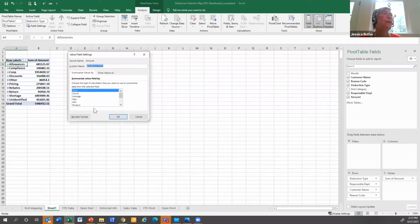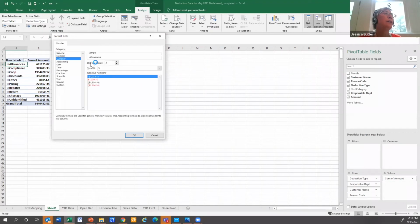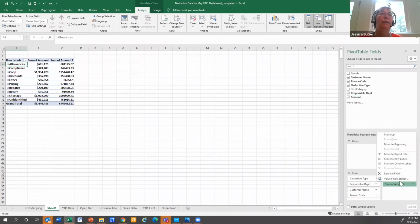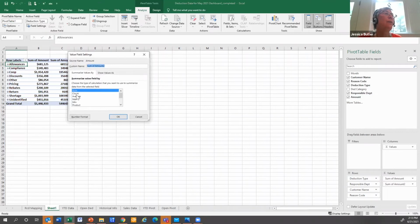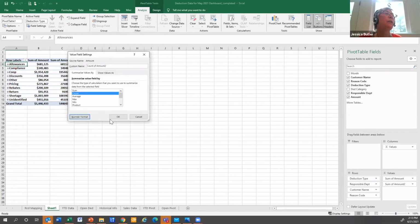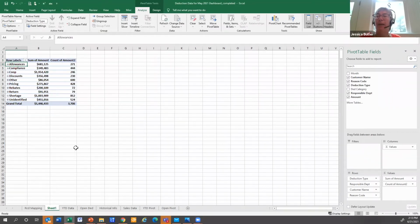And I go to my value field settings because a sum is fine. I want to format it. I like currency, but I don't want decimal points. So now I have beautiful dollars, but I also want a count. So what I often do is I take the same field, but now when I select value field settings, I don't want it to sum, I want it to count. And it's a number, no decimal points, but I want a comma separator. And so now I have a count. And I can even change this if I want to say count.